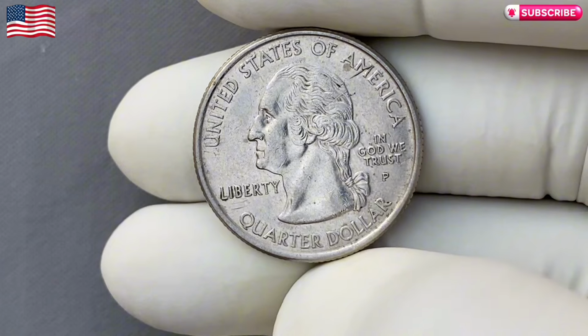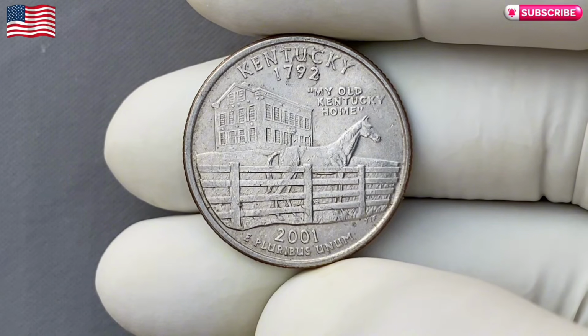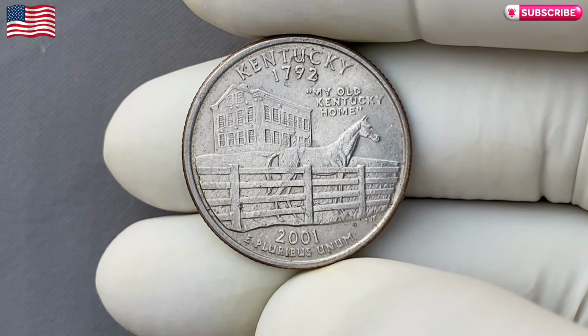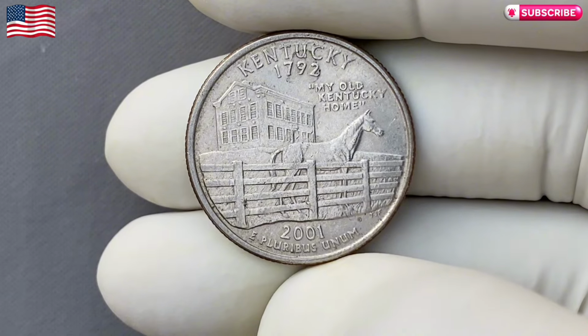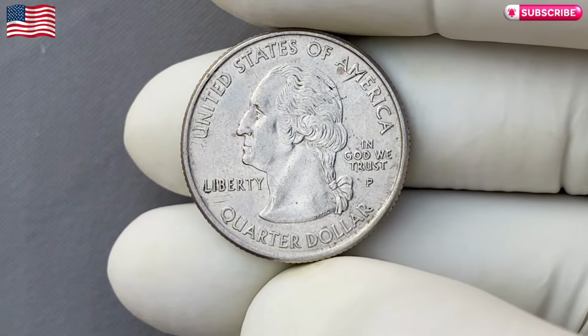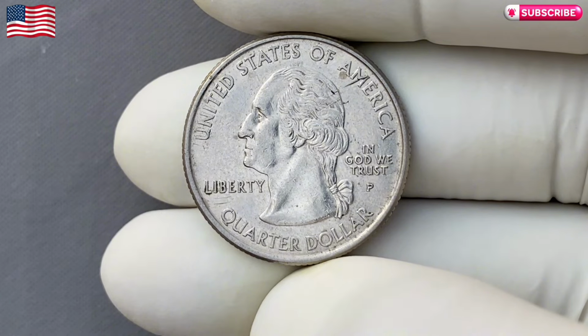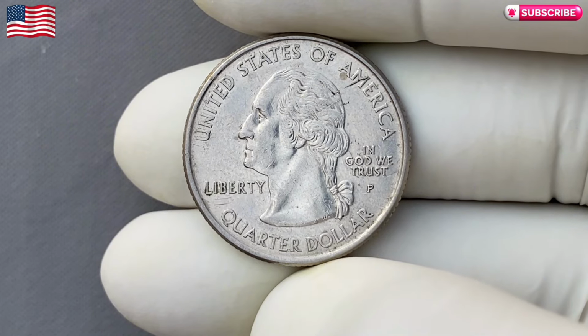If you notice that the text or elements of the design appear to be doubled, that's the first sign you might have a valuable error coin. Take a magnifying glass or a loupe and inspect it carefully. Pay special attention to the letters in Kentucky or E Pluribus Unum. If they seem unusually blurry, off-center, or doubled, then you're in luck.